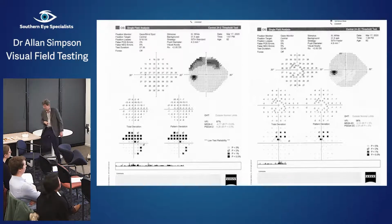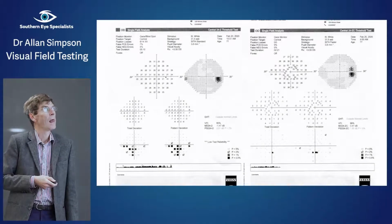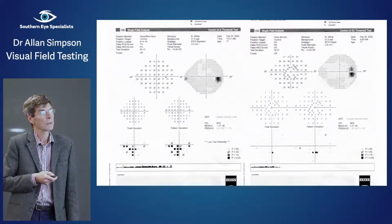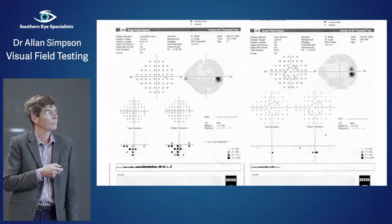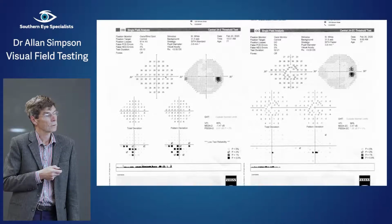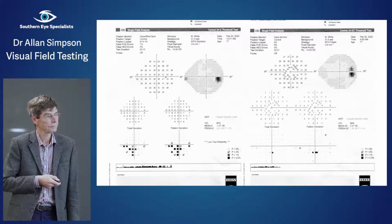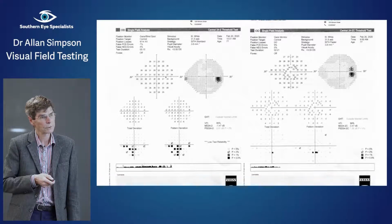Here's another one. Different test, same day, 5 minutes just over and 2 minutes 20. Quite a few fixation losses. All this stuff down here, not that specific, but noisy, but nasal, inferior loss, and not much of it showing up here.